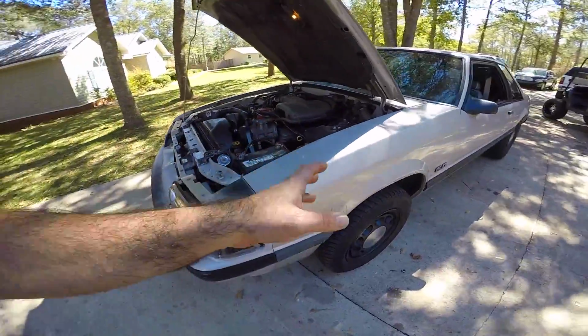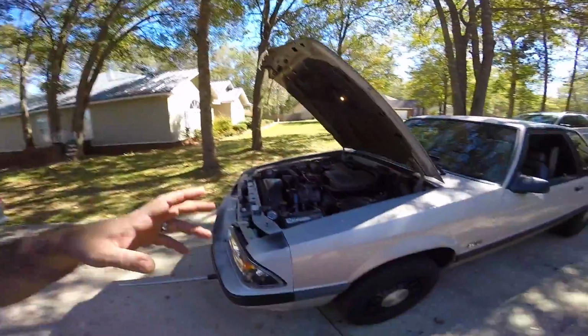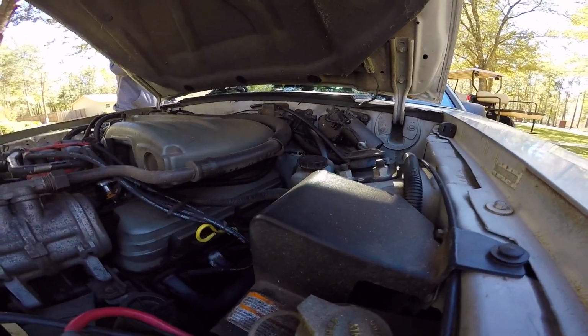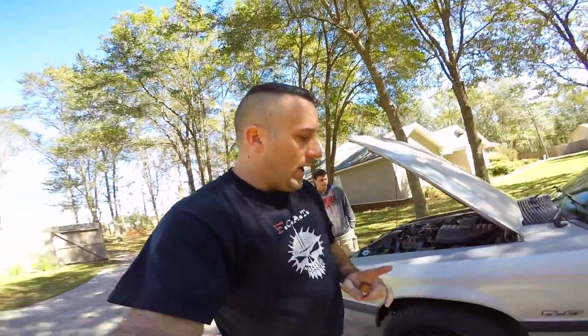All right guys, we're about to get started. So real quick, I will run through this with you because I don't know how much time we're gonna have today to really show you everything. So all you have to do to lower the front end of your car, take a 15/16 on an impact. Now, as you raise the car, the struts can come right out. So that's the first thing you got to do.